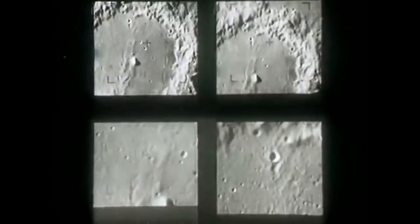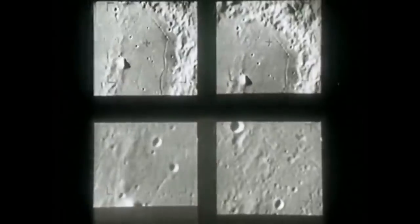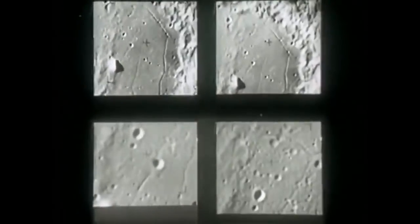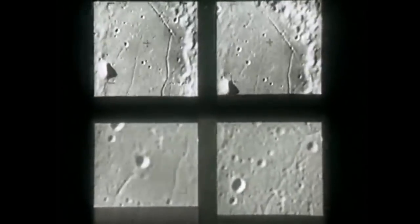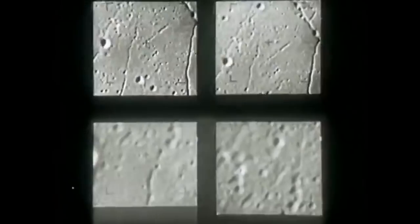The spectacular final photos of the Ranger 9 approach to Alphonsus were seen live on television by millions of Americans as they were taken. They had a resolution of better than 1 foot just before Ranger 9 impacted, within a mile of the target.